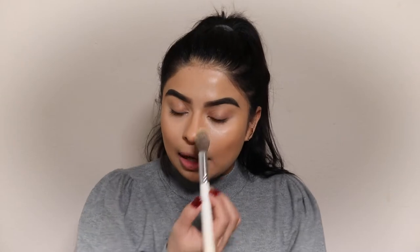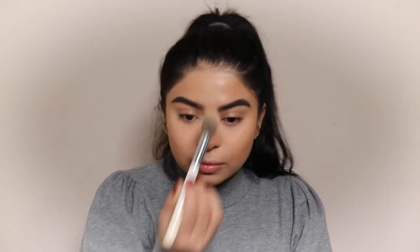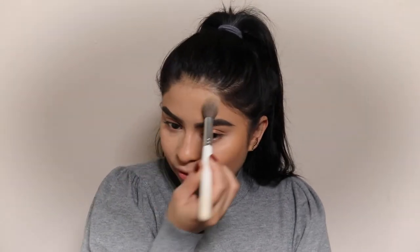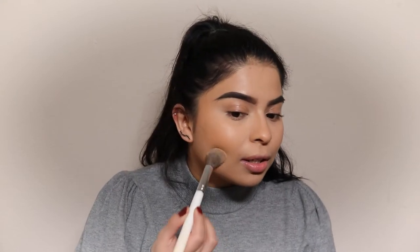So to set my under eyes, I am going in with my all-time favorite setting powder, and it's my NYX finishing powder in the shade Banana. And I'm just going to be applying that underneath my eyes. I'm also gonna be setting my forehead. And I'm also gonna be applying a tad bit right here, kind of like bake underneath, just to sharpen out my contour a bit.